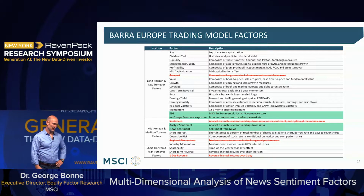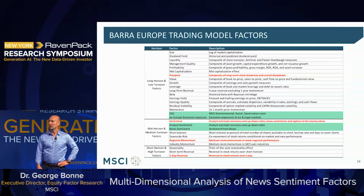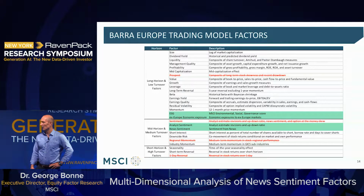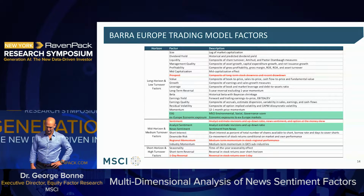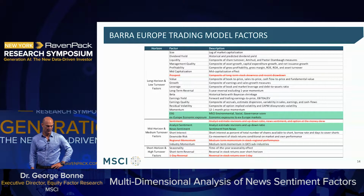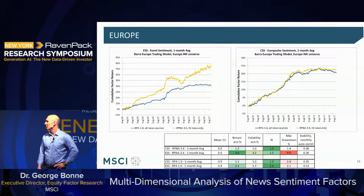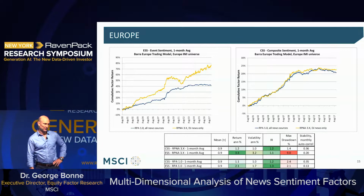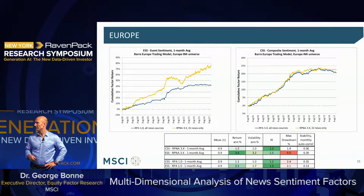In comparing the old data set with the new one, in terms of factor return, the old data set actually generated slightly higher factor return, but if you look at an IR basis, the new data set has generally higher IR because with the old one we achieved such a higher drawdown and higher volatility. And looking at the impact of filters again, basically very consistent with what we saw in the US. Adding those relevance and novelty filters did improve the performance of the basic signal on both the ESS and CSS scores.